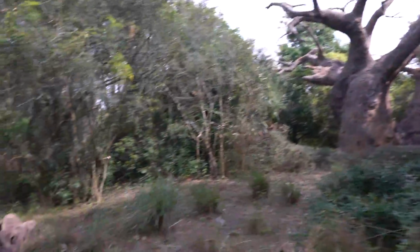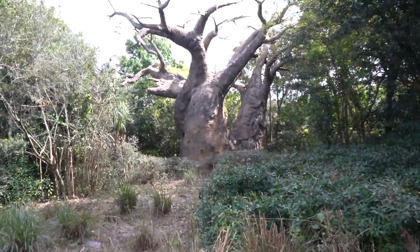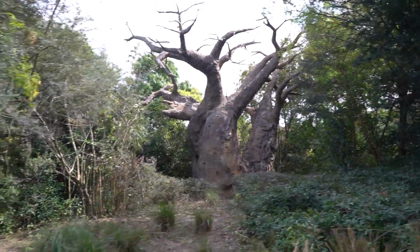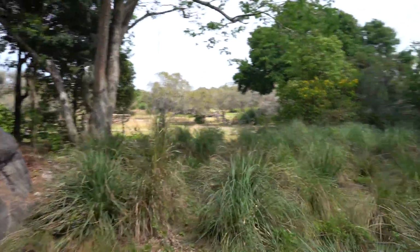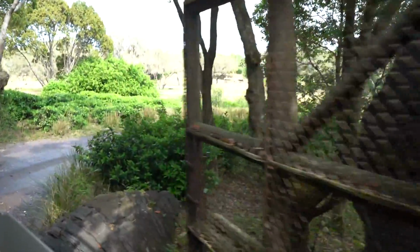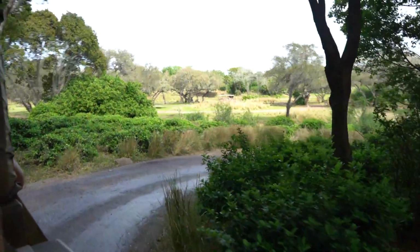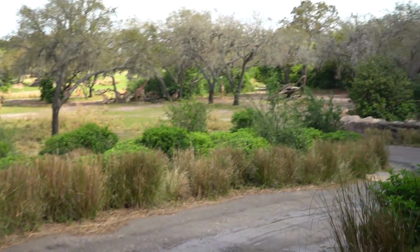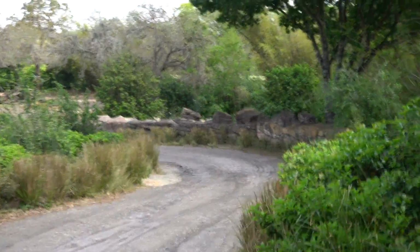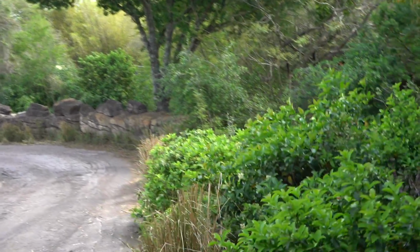On our right-hand side is a baobab tree. Baobab means upside down, named for the fact that its branches are leafless for about 9 months of the year, which makes them look like long, skyward-facing roots. And we are now entering the Savannah, a grassland that extends hundreds of miles across Central Africa.